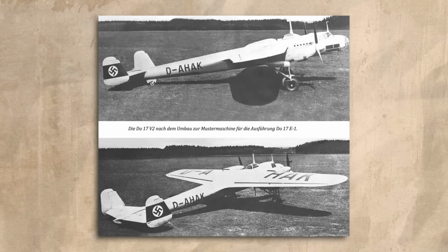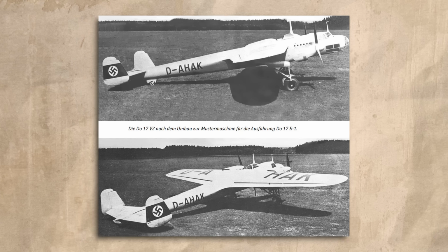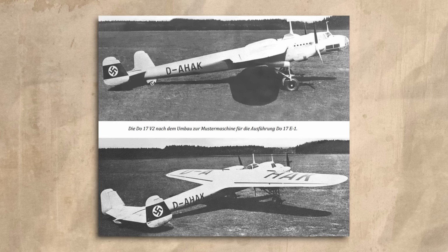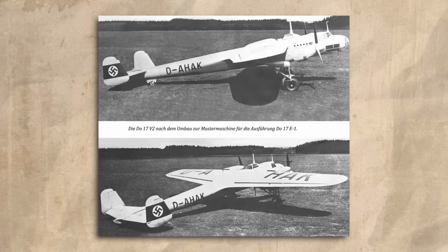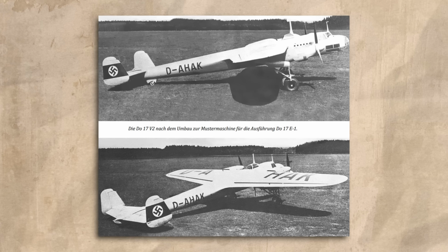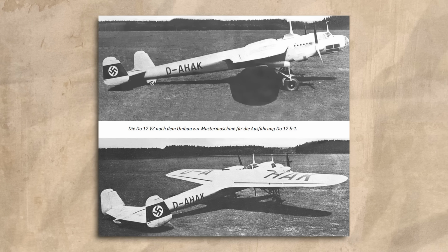Ironically, it would be the V2 prototype, the one that was originally meant to go to DLH, that would become the prototype for the first production series of the bomber, the Do-17E. Some sources state that it was the V7 prototype that was the precursor for this, but the V7 was in fact used as the prototype for the updated Do-17E2, not the E1.